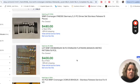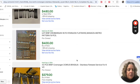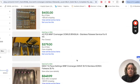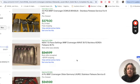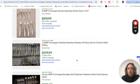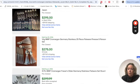This is one of those patterns where you want to make note of where it was made. If you look at replacements, a certain pattern made in Germany will sell for more than that same pattern made in Japan or somewhere else. So you just have to make note of it so that you're charging accordingly. I love finding WMF Cromargin flatware pieces and have sold quite a few over the years. So it's definitely doable.